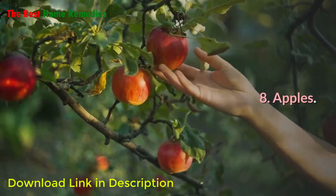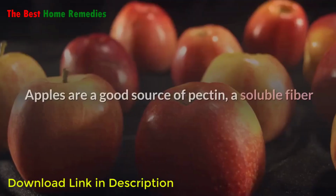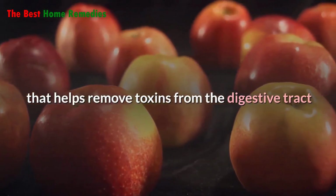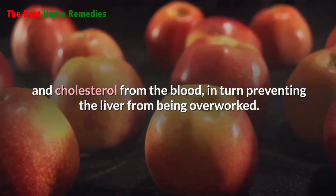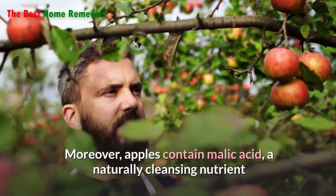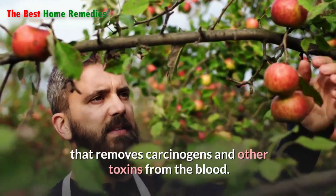8. Apples. An apple a day is the secret behind a healthy liver. Apples are a good source of pectin, a soluble fiber that helps remove toxins from the digestive tract and cholesterol from the blood, in turn preventing the liver from being overworked. Moreover, apples contain malic acid, a naturally cleansing nutrient that removes carcinogens and other toxins from the blood.